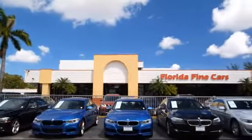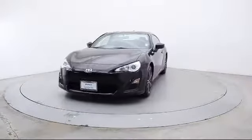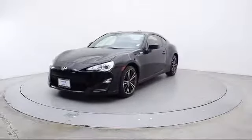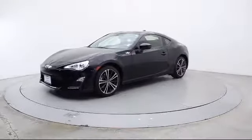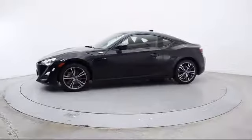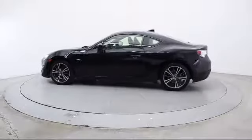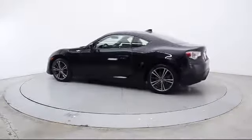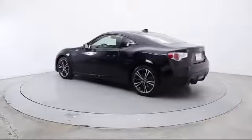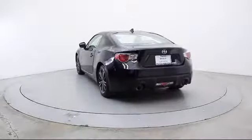And here's a look at another one of our vehicles from our massive selection. It comes equipped with alloy wheels, keyless entry, air conditioning, traction control, side airbags, power windows, CD player, anti-lock braking, telescoping steering wheel, rear defroster, bucket seats, tilt steering wheel, and has less than 30,000 miles on the odometer.